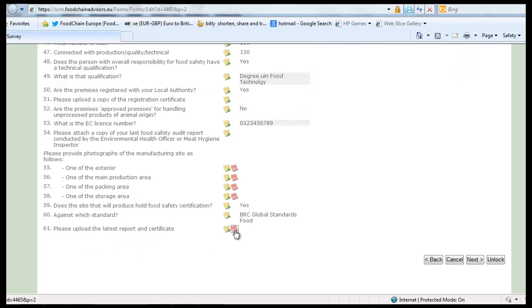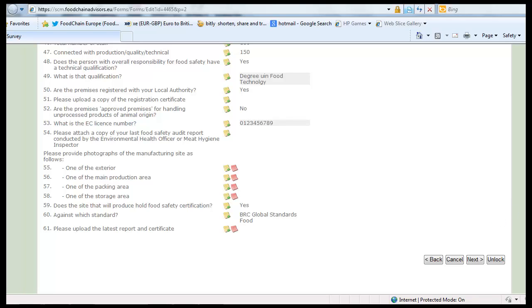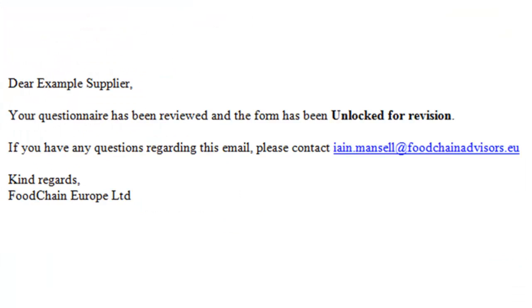The inspector has reviewed the entire form and only has issues on page 2. They can now unlock the form and send it back to the supplier along with their comments. The supplier will then receive an email indicating the form has been unlocked and action is required.